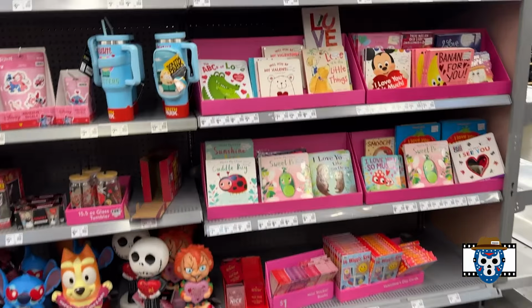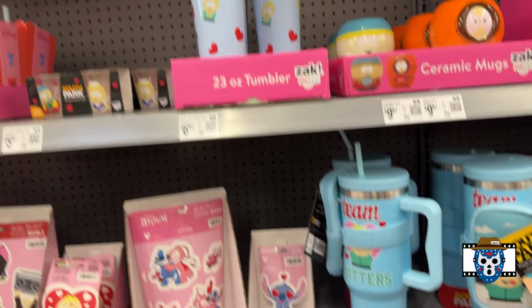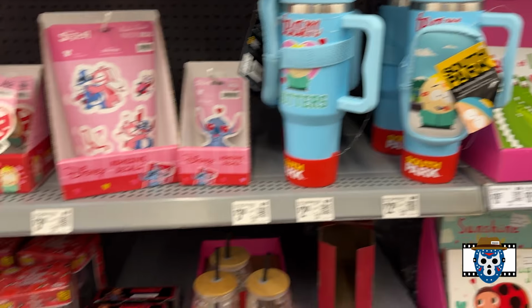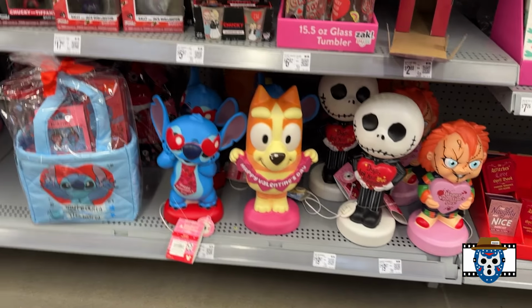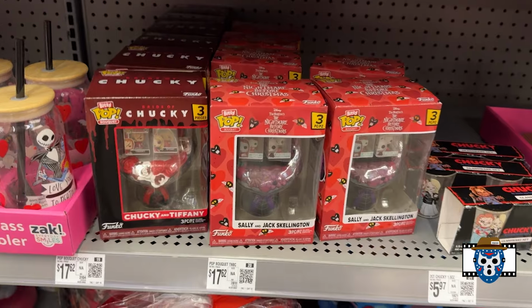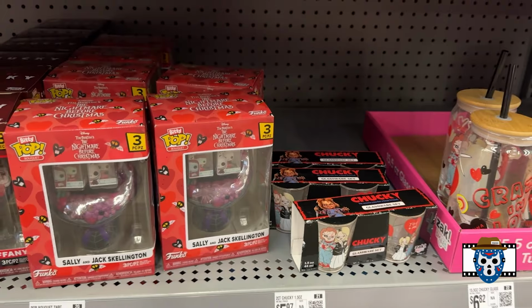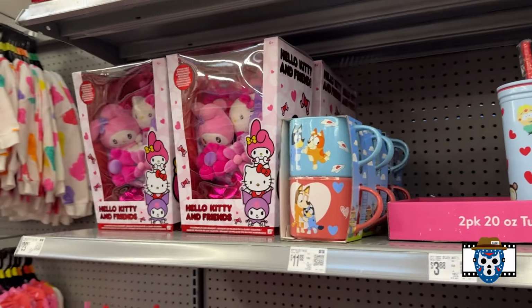There's where the blow molds were down there at the other store. They don't have them in here as far as Beavis and Butthead. And maybe that's why they sell so well or for so much money, because you can't find them in some stores. They got little mini Pops, $17, damn. No way. Hello Kitty.